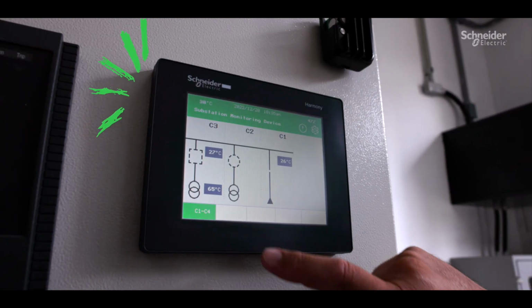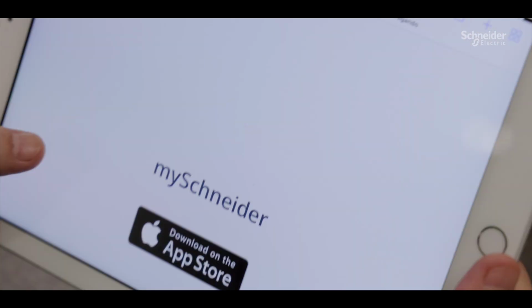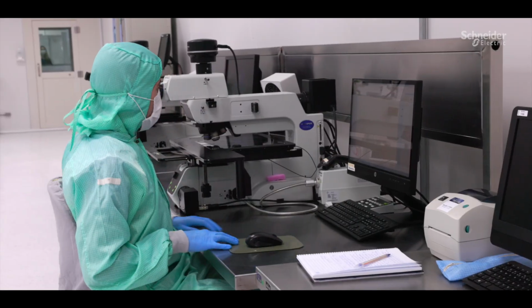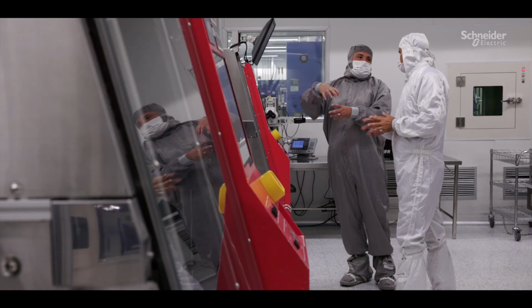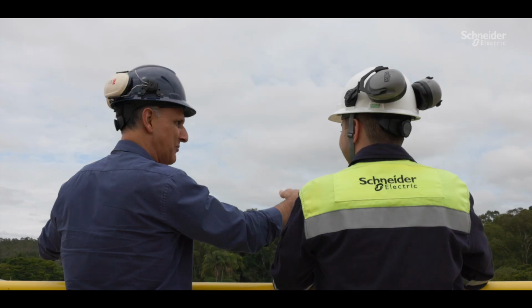We can also access and verify our installed base from anywhere, at any time, through My Schneider portal. Furthermore, we benefit from augmented reality-based safety training with EcoStruxure XR Operator Advisory. For Zilia Technologies, being an EcoCare member means partnership, predictability, and trust.